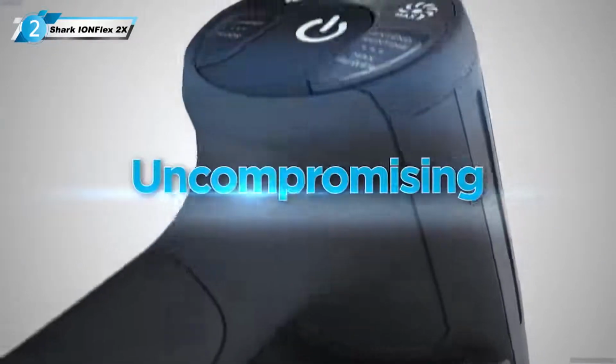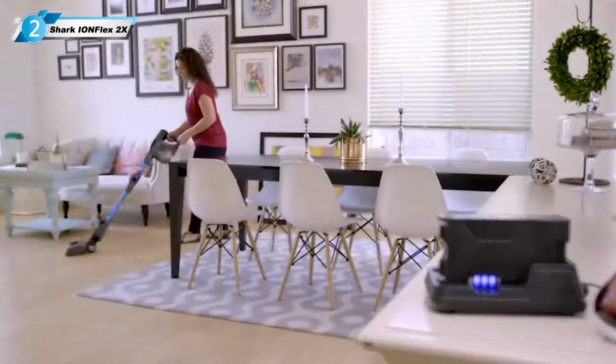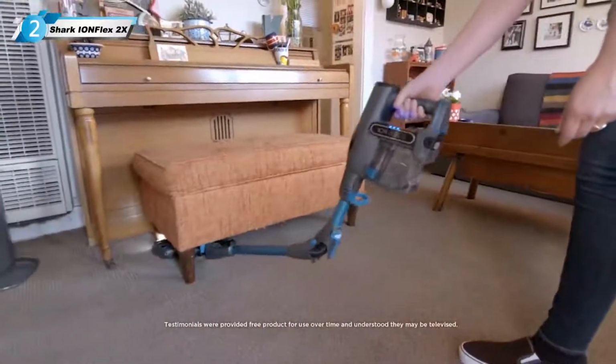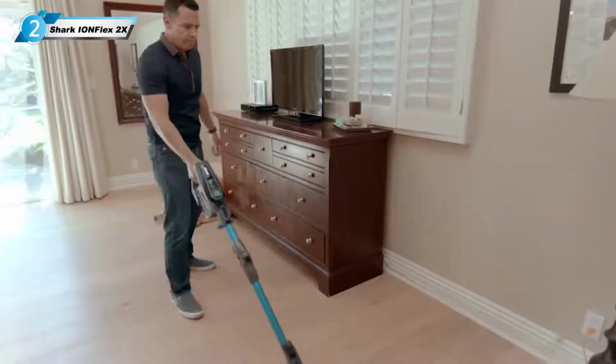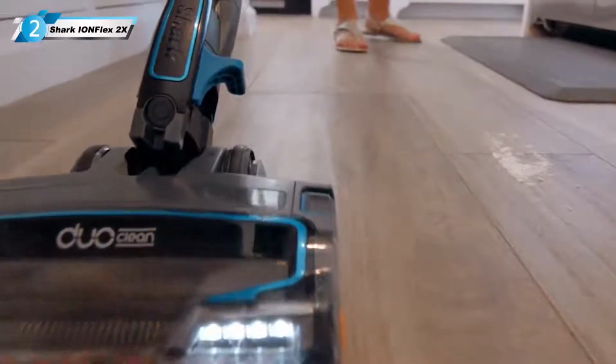Unbound, uncompromising, unstoppable. I love the IONFlex because I can be vacuuming wherever, upstairs, downstairs, in the living room, while the other battery is charging. With the freedom to go wherever I want, to just get it done so much faster, I can't even imagine going back to a corded vacuum. Having a cordless vacuum is now a necessity for me. It has everything I want, and it does everything I need it to do. It's exceeded our expectations. The battery life, the suction power, the cleaning ability, the skepticism is gone. The IONFlex is the most fantastic vacuum that I've ever owned in my life.